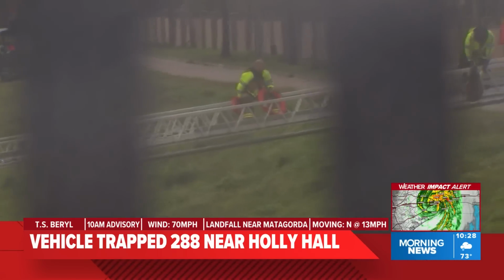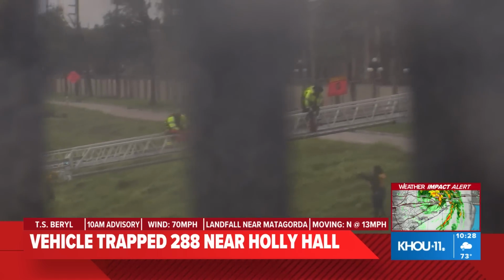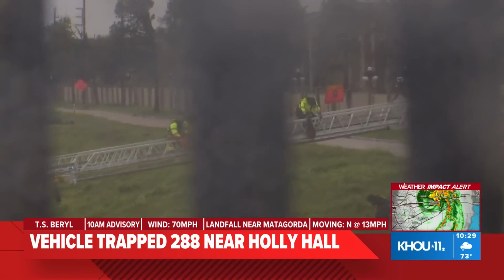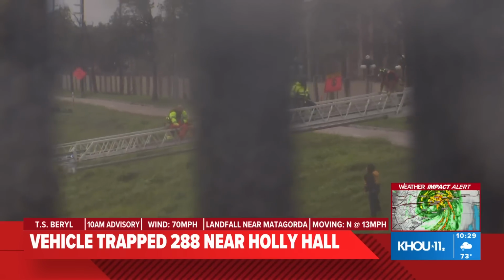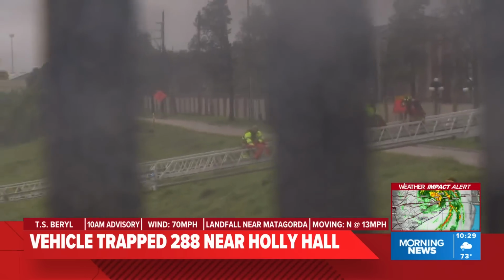And this probably started as something he thought he could negotiate and drive into. And when you get stuck in even a foot or a couple of feet of water and then it starts to rise, that's when you're really in trouble. And when we had zoomed in on that, all of a sudden we see the man come out of the car and climb onto the top of it.